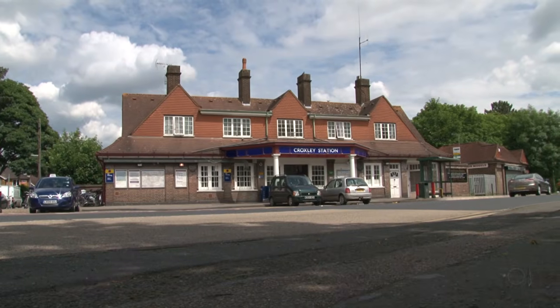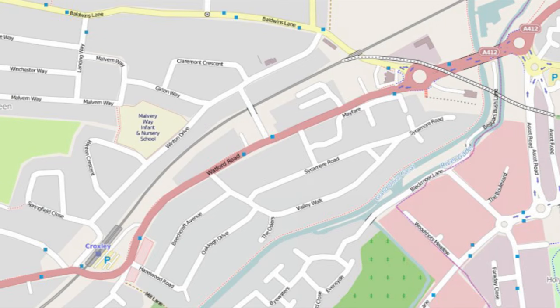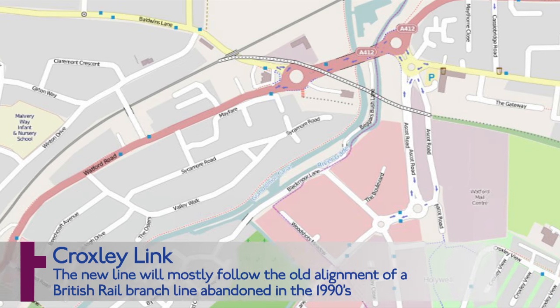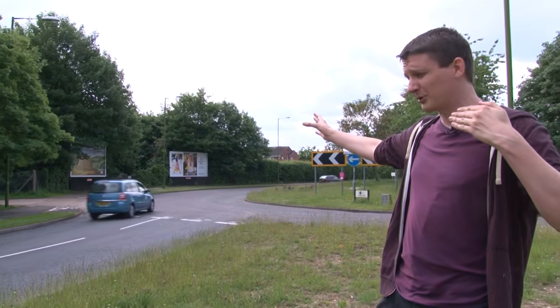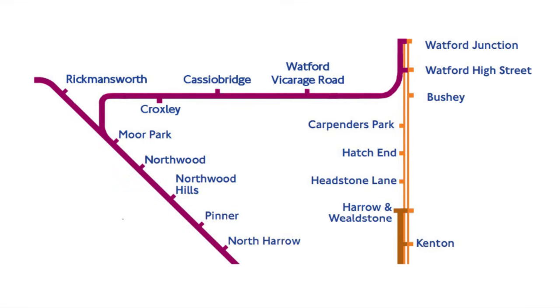I'm standing under the newest part of the Metropolitan line, which isn't here yet because it's a bridge that hasn't been built. But it should be built by 2018, heading off east after Croxley, cutting off Watford and heading towards Watford Junction instead. Where the old abandoned British Rail Croxley Green line is, it will run down and connect up with Watford Junction Station. And the tube will have a whole bunch of new stations added to the map.